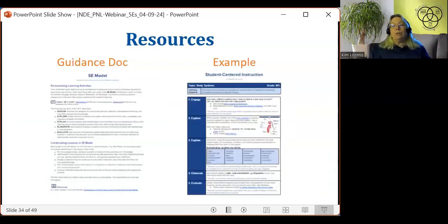So in the Canvas course, I've given you a document that really lays out the 5 E's, lots of really good stuff. I also gave you an example, and there's a couple of examples in there, but you can see this one here. They use the 5 E's, and it looks just like a playlist, and you could do it like a playlist where you're engaging, exploring, explaining, elaborating, and evaluating. It could be a playlist where the kids are going through all 5 stages. Again, it doesn't have to be.